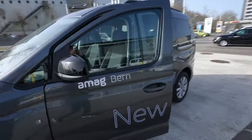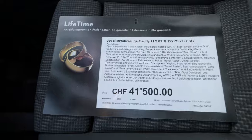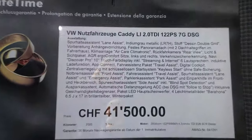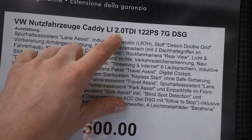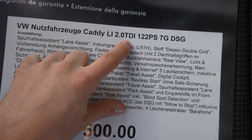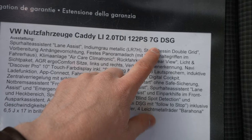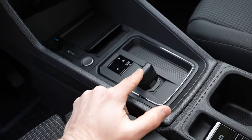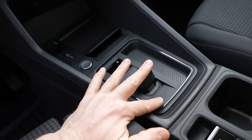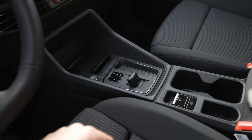Before we start driving, I want to give you some technical details. I want to go inside the car and tell you that this model that I have right now with me is the model that comes with a 2-liter TDI diesel engine, 122 horsepower, 7-speed automatic gearbox DSG. It comes with this new shift-by-wire transmission from Volkswagen. It's really great to have a lot of space here in the middle.